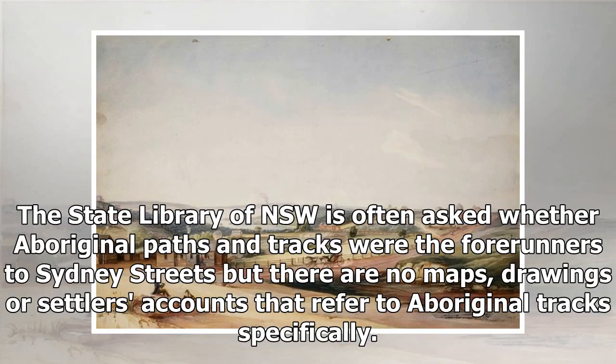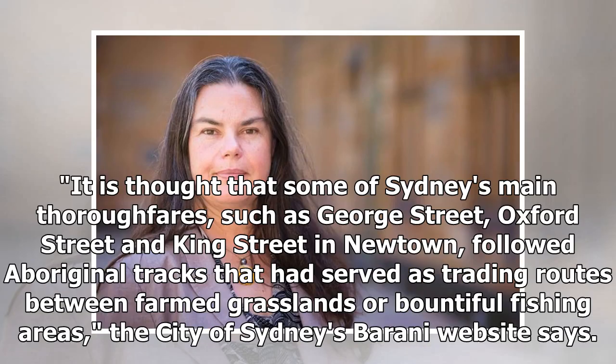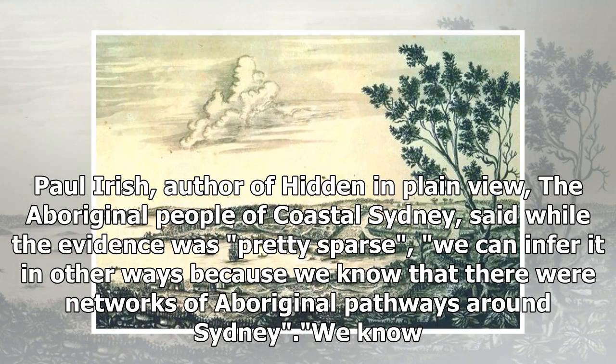What's the evidence? The State Library of NSW is often asked whether Aboriginal paths and tracks were the forerunners to Sydney streets, but there are no maps, drawings or settlers' accounts that refer to Aboriginal tracks specifically. It is thought that some of Sydney's main thoroughfares, such as George Street, Oxford Street and King Street in Newtown, followed Aboriginal tracks that had served as trading routes between farmed grasslands or bountiful fishing areas, the City of Sydney's Barani website says.